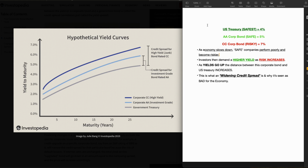Here's a visual to help you understand credit spreads. The dark gray line here represents U.S. Treasuries, which is considered the safest bond that an investor can buy. And this light blue line here represents AA rated investment grade bonds. This reflects companies that have absolutely impeccable financial standing. And finally, up here at the top, this dark blue line represents CC rated investment bonds, also known as junk bonds. Sure, you've heard that before. And this represents companies that don't have the best financial standing and they have a higher probability of going bankrupt compared to these AA rated bonds.